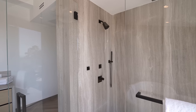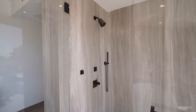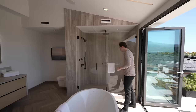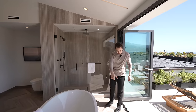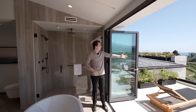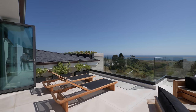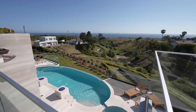Glass enclosed shower, similar to the last one. It's got two built-in rain heads, vertical tile details throughout the entire space, tile on the floors, linear drainage, of course. And we also see more of the herringbone tiled floors across this section as well. And you have these stackable sliding doors, which takes you out to that private balcony, which we saw earlier, where you have the pool chairs, the fire pit, and the unobstructed views of the Pacific Ocean.